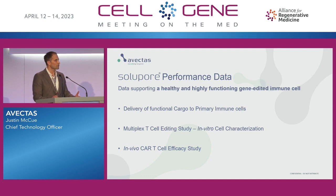to primary immune cells. We've also done some studies in which we've done multiple or multiplex editing of T cells and done a good amount of in vitro cell characterization. And also with some in vivo, we did an in vivo CAR T cell efficacy study. It really illustrates the advantage of Solipor relative to the existing technology.